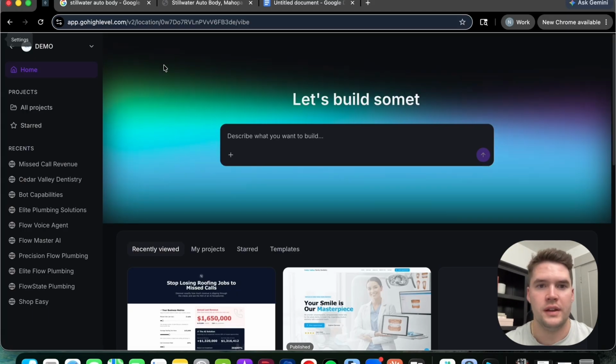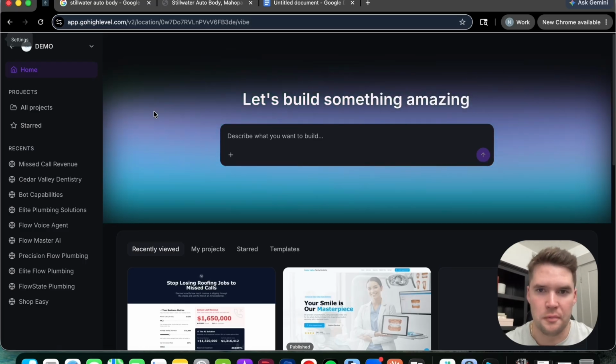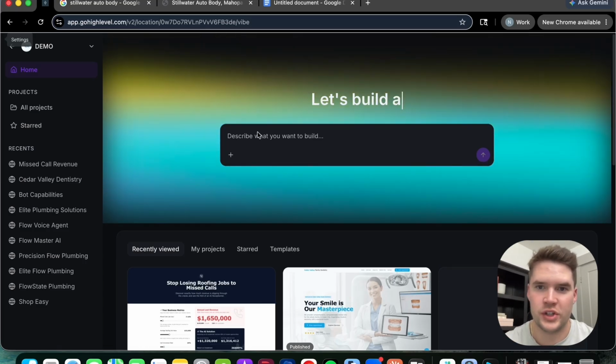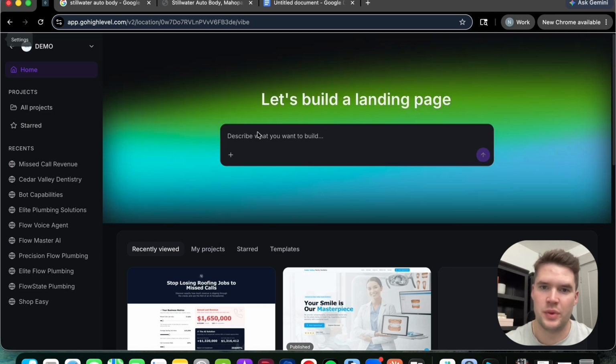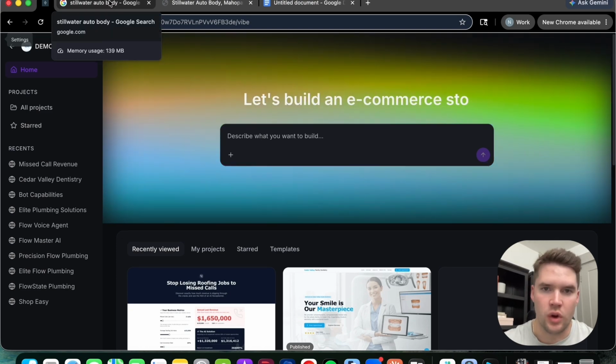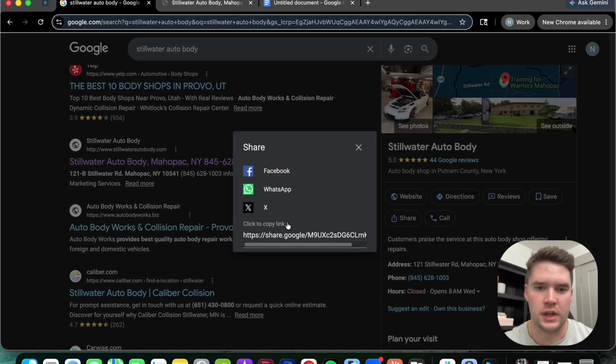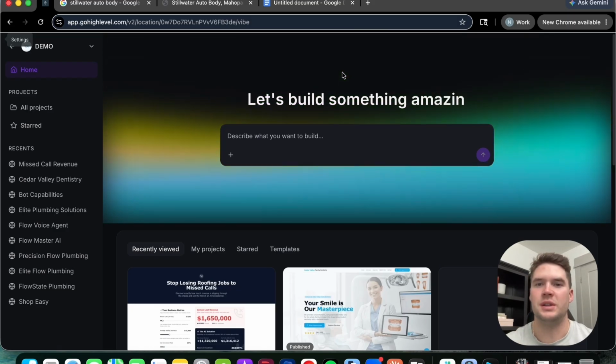So we're going to open up this software called GoHighLevel, and this is what's called AI Studio. And this is where the website gets built. So before I touch anything, I need one thing, which is the business's Google profile link. Go over to Google, search up the name of the business. If you need help finding businesses without websites or with terrible websites, click on the video that pops up in the corner. I walk you through exactly how to find businesses like this. So to find this business's Google profile link, come down here to share and just click on that and then click on the link to copy. And that's all the input AI Studio needs to build the whole site.